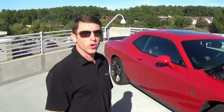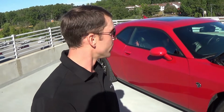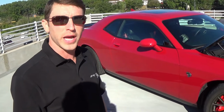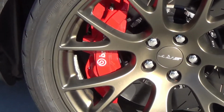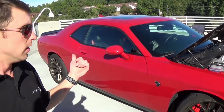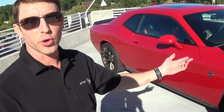Guys, I'm Aaron Norris. This is my 2016 Dodge Challenger Hellcat, codenamed Gunship. It's 100% stock. Only thing that I've done is changed out tires and upgraded brake pads, because you don't really need to upgrade your brakes at all because of the 6-piston Brembos up front, 4-piston out back. It's a 707 horsepower at the crank.